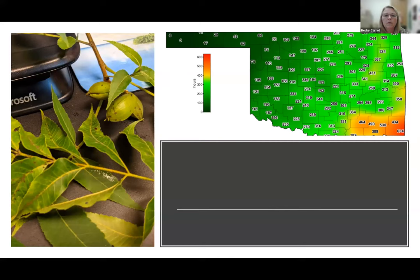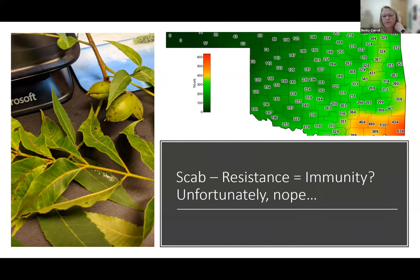So this is kind of unfortunate. We think of scab resistant varieties, and a lot of the time they never will get scab. So things like Kanza that we normally think are very scab resistant, does that really equal immunity to scab? It really doesn't. And unfortunately, we've had a couple of Kanza submissions to our pecan insect and disease laboratory that have shown up with pecan scab. And it's not just a visual observation. They've actually cultured it out and found out that it is pecan scab for sure. So that's not something we want to hear.